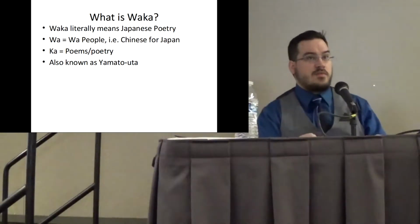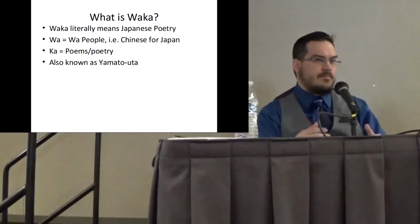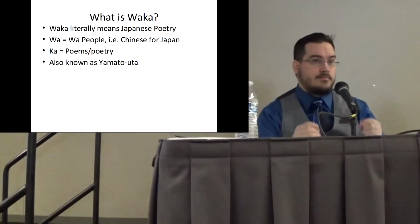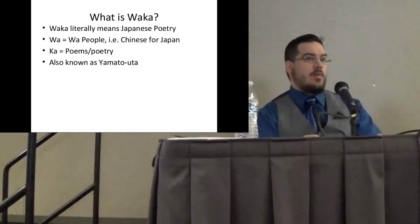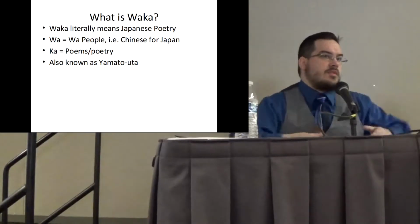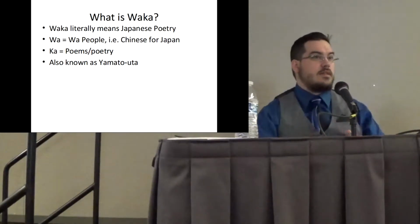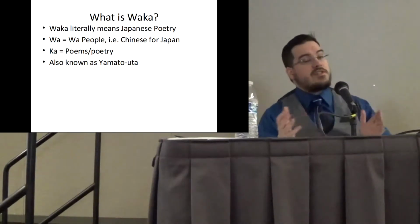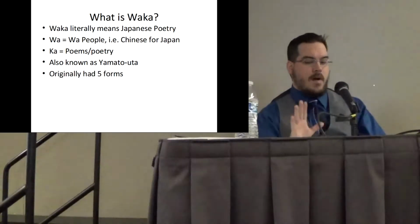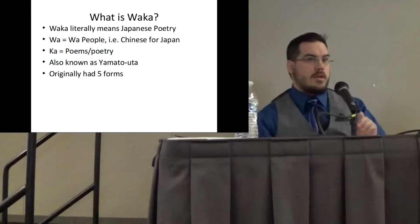Also known as Yamato-uta. There are several other terms for it, but Yamato-uta is probably the most intrinsic besides waka. Yamato-uta is Japanese for waka. When waka really first started coming about, often it was written in Chinese, and then waka started to come about, which was pretty much the same poems, but written in Japanese instead of Chinese. Originally it had five different forms. We'll get to those on the next one.